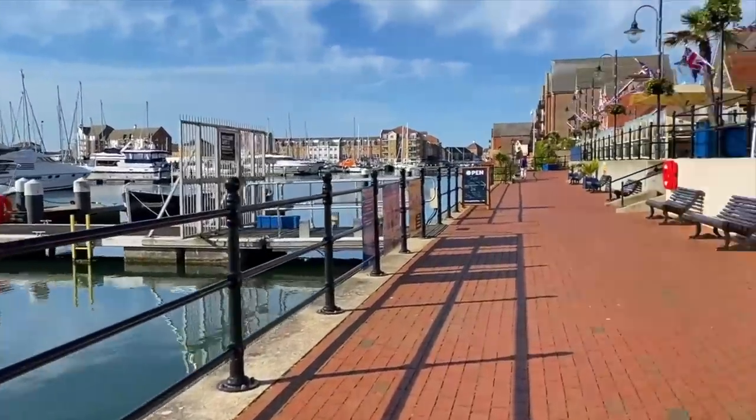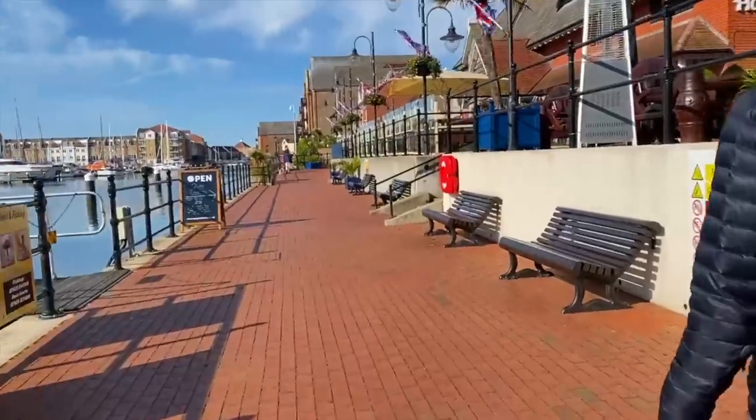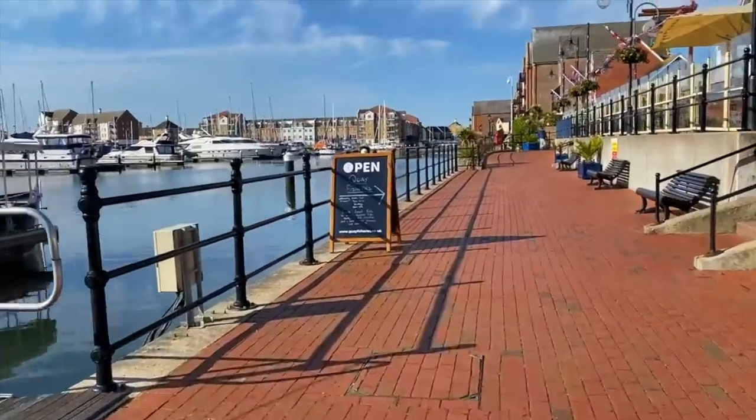We made a short pit stop at Sovereign Harbour in Eastbourne to replenish supplies and carry out some essential repairs. We arrived around 5 a.m. and set off again at 10, ready for the second leg of the adventure.